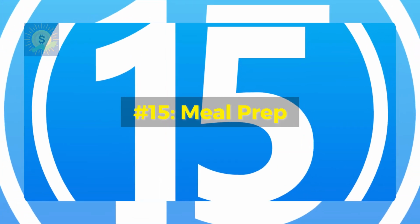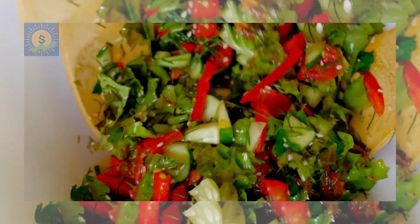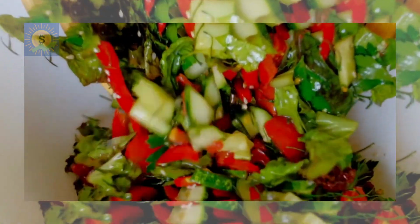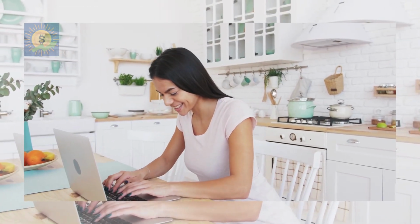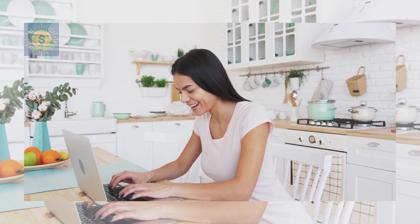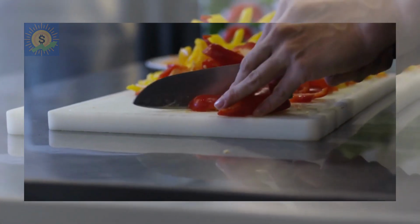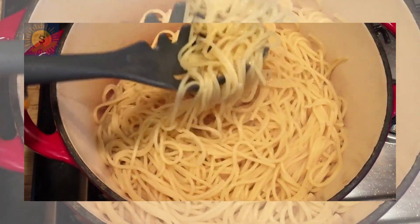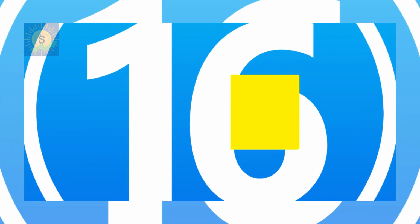Number 15. Meal prep. Meal prepping isn't just a time saver, it's a space saver too. By preparing meals in advance, you use ingredients more efficiently, reducing the clutter of half-used packets and jars. Plan your meals in a way that uses overlapping ingredients and prepare them in batches. For example, chop vegetables for multiple meals at once, or cook a larger batch of a versatile base like rice or pasta. This habit not only keeps your fridge and pantry orderly, but also streamlines your cooking process, saving time and reducing stress.